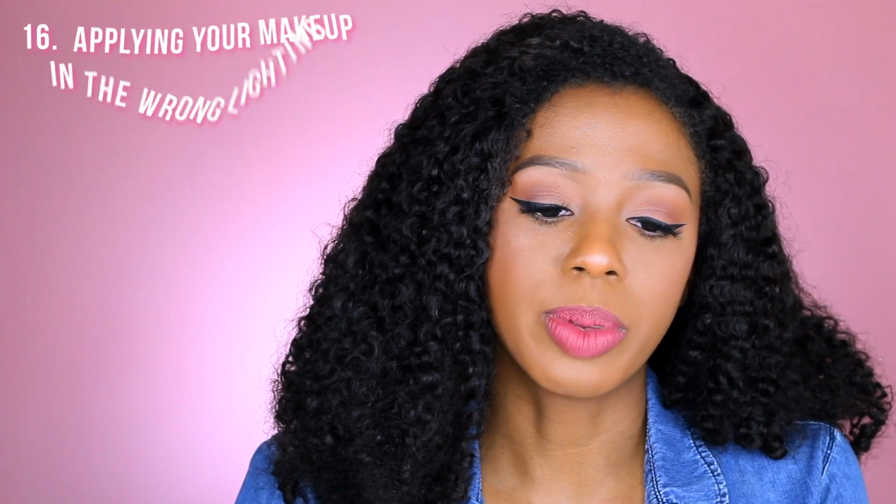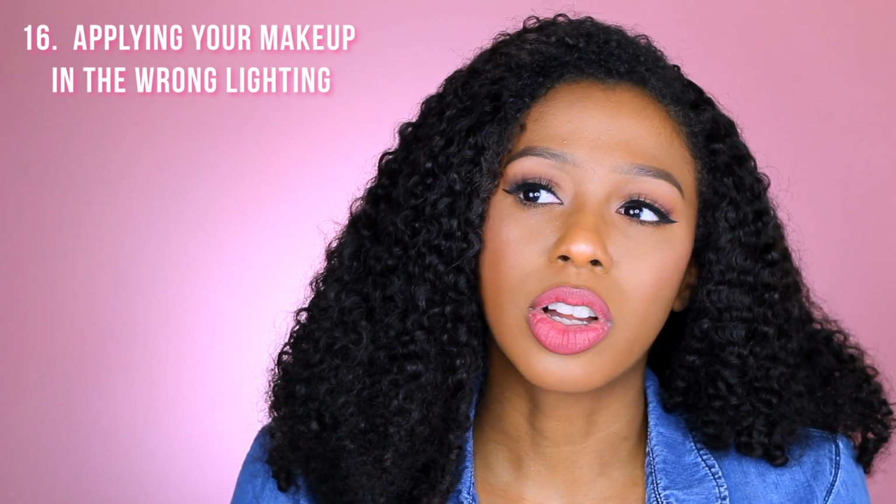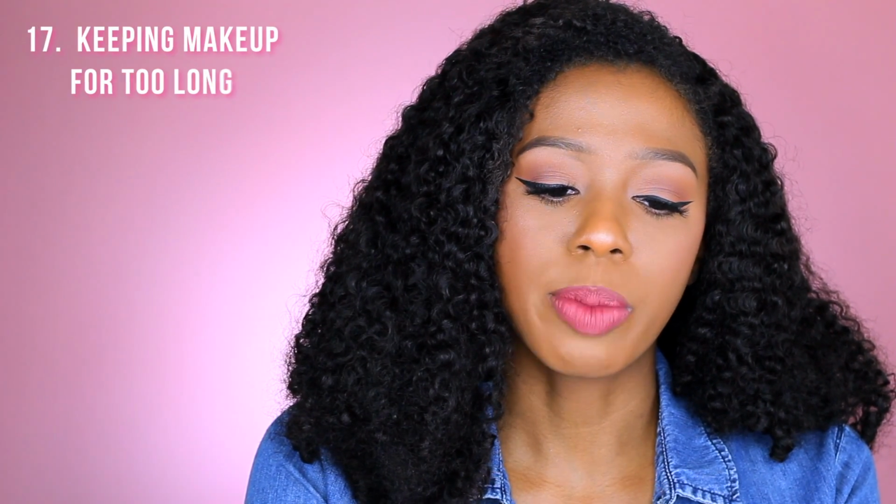16, applying your makeup in the wrong lighting. Sometimes your bathroom lights can give off a false reading. I don't want to say a false reading, but it can make your makeup look really good. But as soon as you leave the bathroom or when you go outside, it might not look as good. So I'd recommend sitting in front of a window by some sunlight, or get a white type of light bulb, because that's the kind of lighting that the sun gives off, so you'll probably get the coloring correct if you do that.